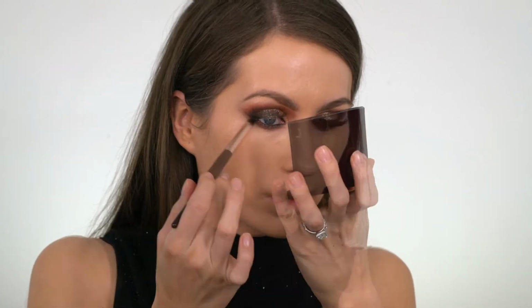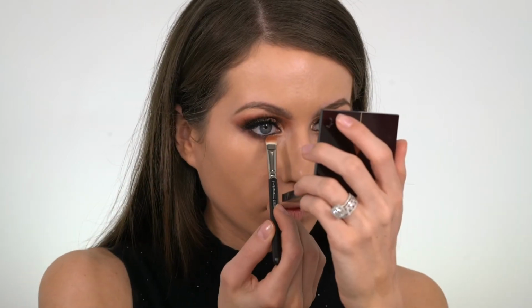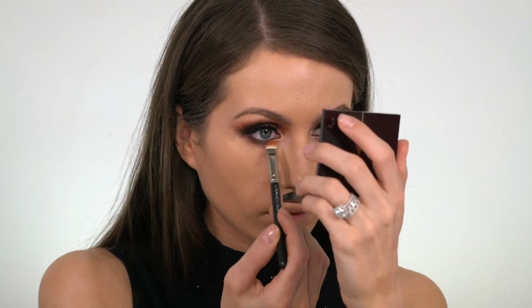Connecting the bottom eyeshadow with the upper eyeshadow, so there's a nice even makeup look. With a smaller fluffy brush, I'm gonna take the red color from the Anastasia palette and create a nice halo underneath my lower eyelids as well. And lastly, I'm gonna add some sparkle to the lower lid as well, using the shadows from the MAC palette.